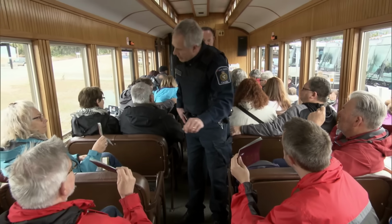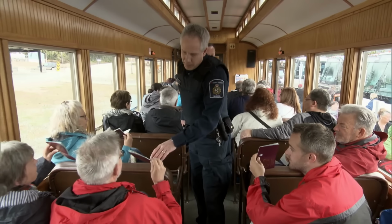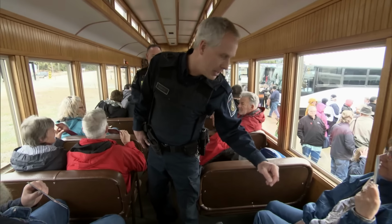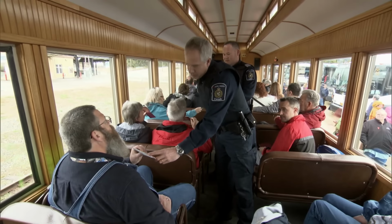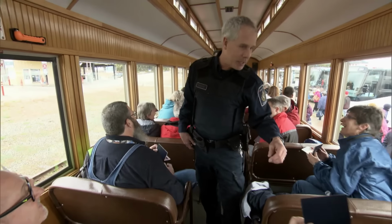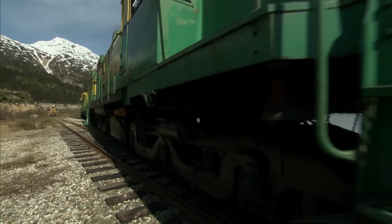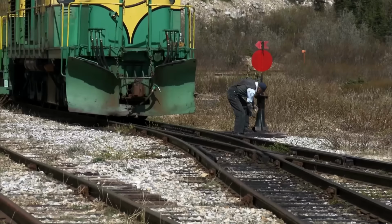Good. How was the train ride? Awesome. Better than hiking up with a backpack? Yeah. It's good. They process almost 300,000 passengers a year here, about half from these trains. No bears. Time to turn the locomotive around for the trip back down to Skagway.